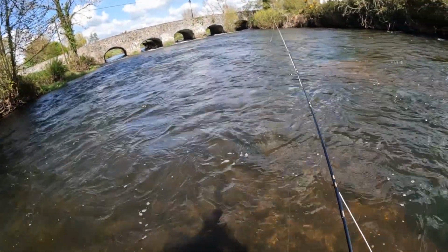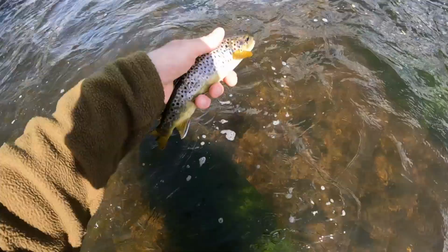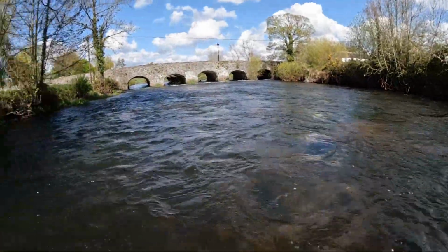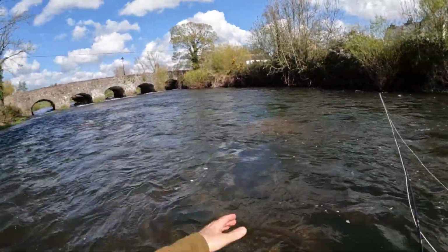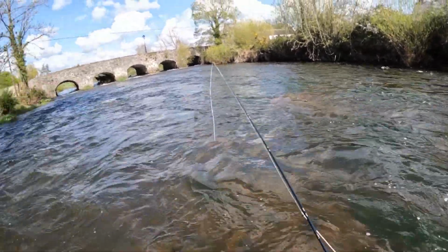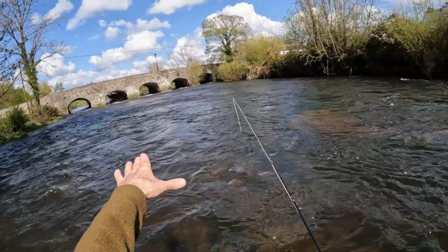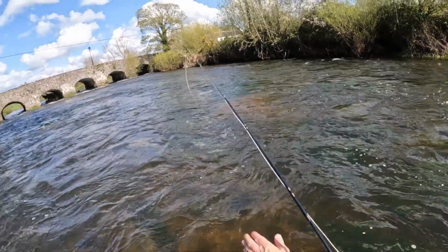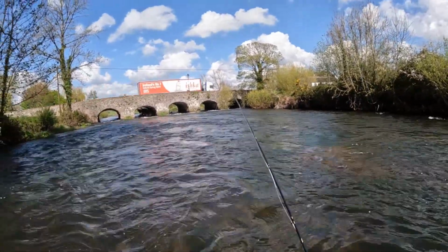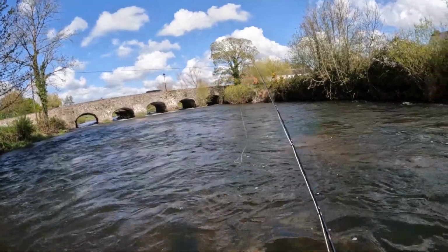Being able to read the river is imperative if you want to catch fish. To me, it was very obvious that there had to be a fish here in this flat between the two lots of fast water. So if you're a beginner, try and find places like that where you have a fast current, another fast current, and then you have a little flat maybe in between. It's in those flats that the fish will be for the most part, because they don't want to be fighting the current any more than I do.